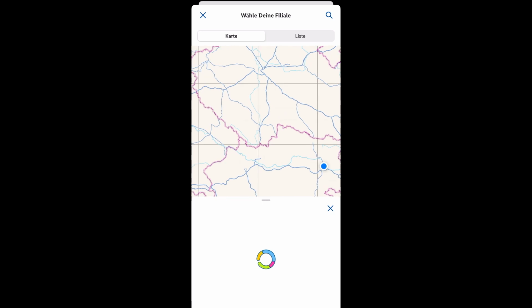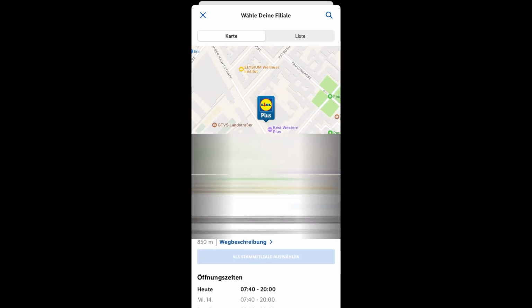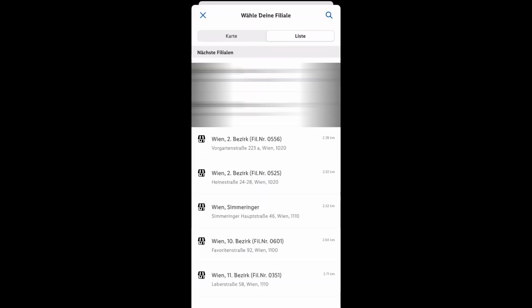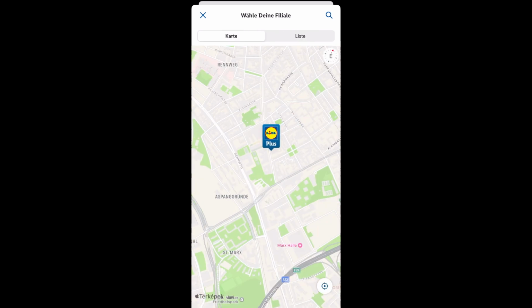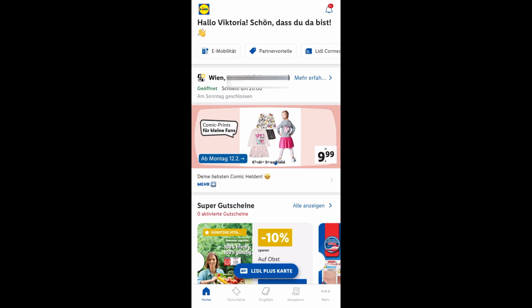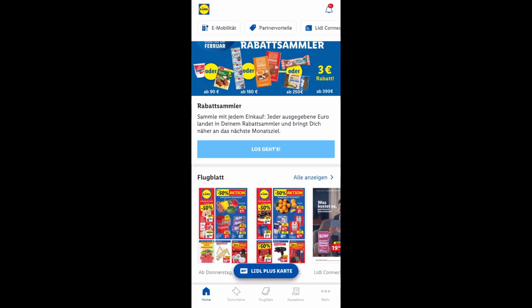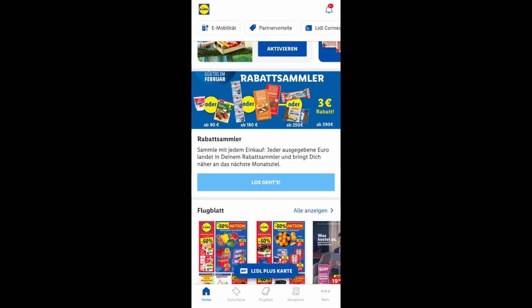The selection of your preferred store is important because the coupons available in your application will depend on which store you actually have chosen, because there are in fact differences between the discounts available in one store to the next within the Lidl Plus application.